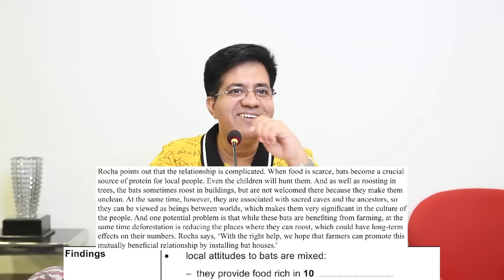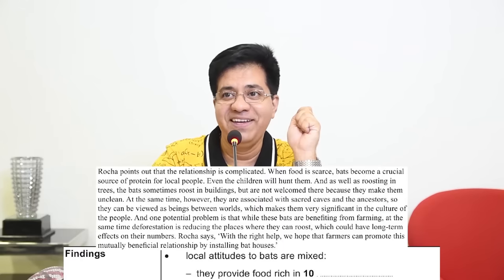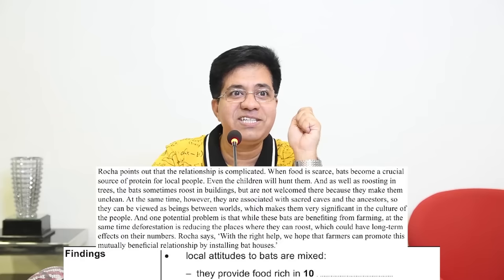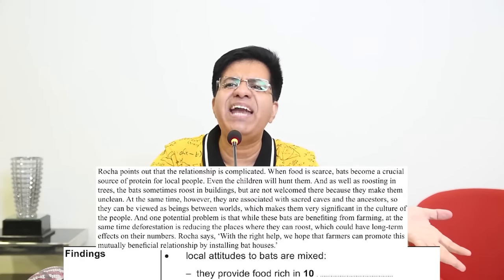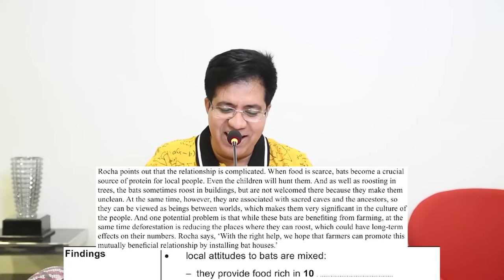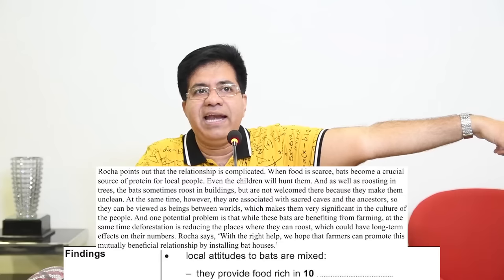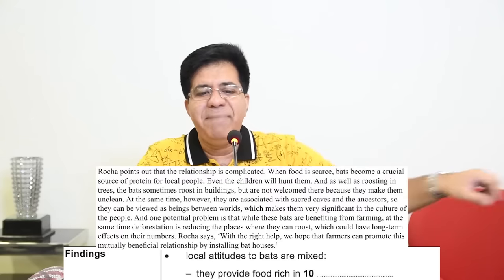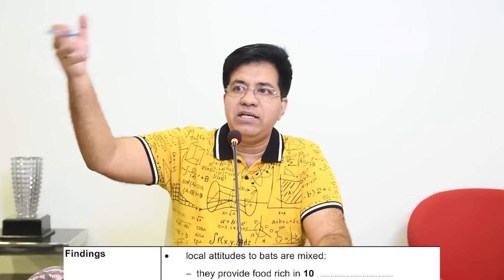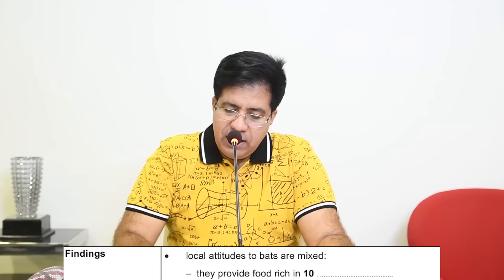All right, you say you're eating a sandwich. Someone asks you, what sandwich are you eating? Bat sandwich. All right, barbecue. Which barbecue? Bat barbecue. Okay, what is this soup about? Bat soup. All right, okay, I'm feeling bad. So the answer is protein. Source of protein for local people, and this protein comes from bats. This is how they believe this COVID-19 started. Anyways, let's go on.